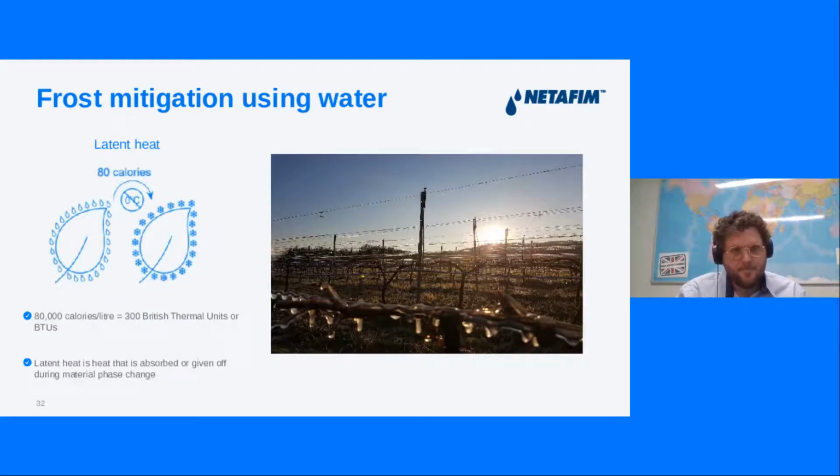Okay. So water freezes. When water freezes, it goes through a reaction that releases heat. That heat is called latent heat, that everyone talks about when we talk about frost and freezing water. Now, the latent heat is the energy that is absorbed or released by a substance, and in our case, it's water during the change of the physical state from a liquid to a solid. So the fact that water transforms from a liquid into ice actually releases heat into the vine.